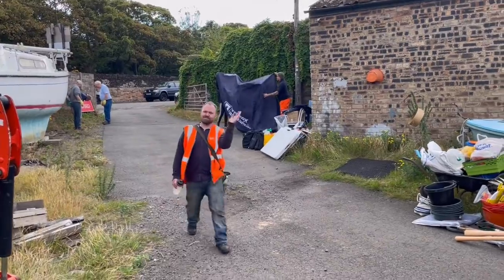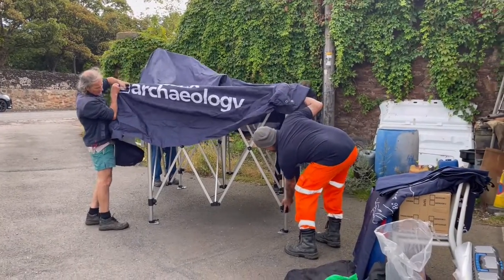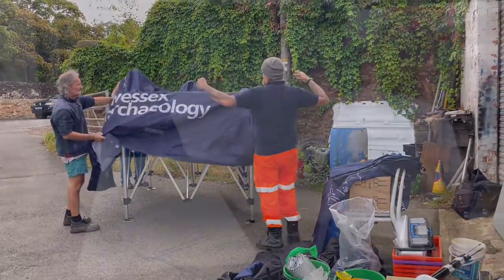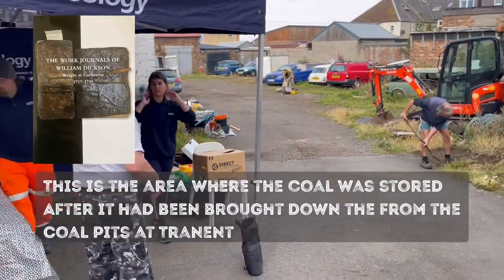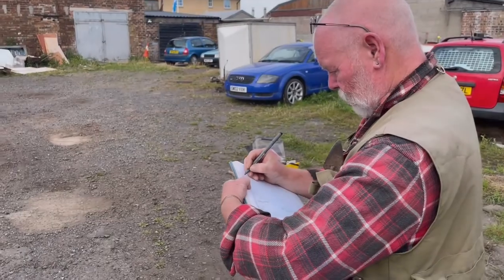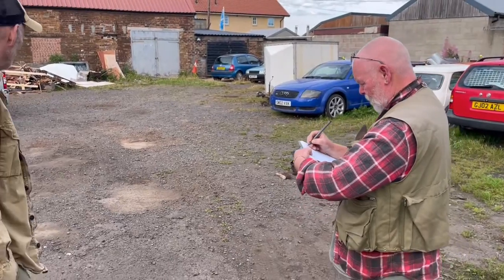The Tranent to Cockenzie Waggonway was the first railway in Scotland, being opened in 1722 to carry coal from collieries at Tranent down to the salt pans and to the harbour at Cockenzie. William Dixon, the Wright who built the first railway, mentions working in the Coalfauld in his journal, so the archaeologists hoped to find some evidence of this pioneering 300-year-old railway.